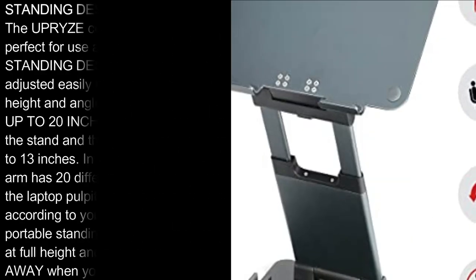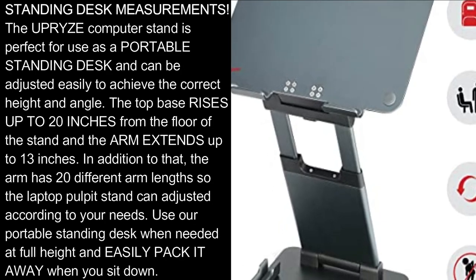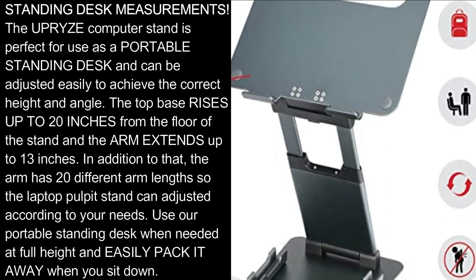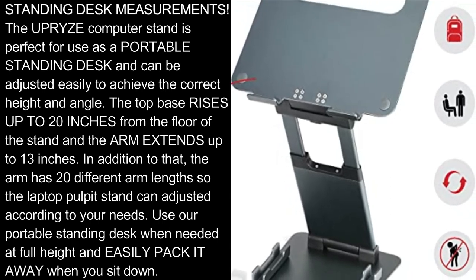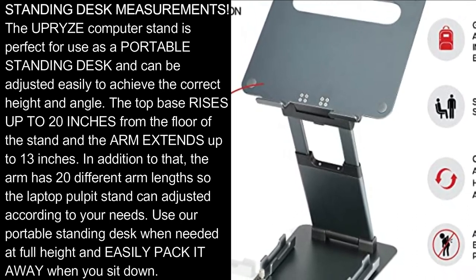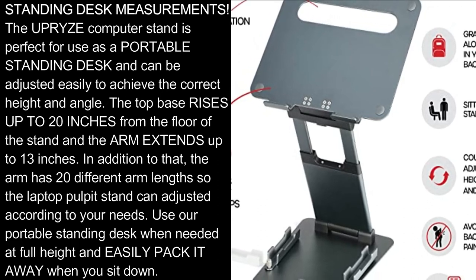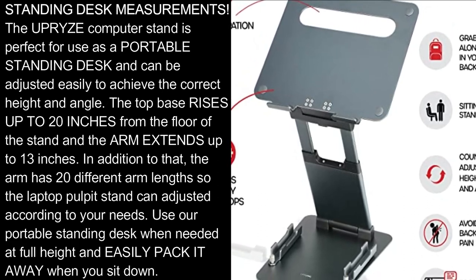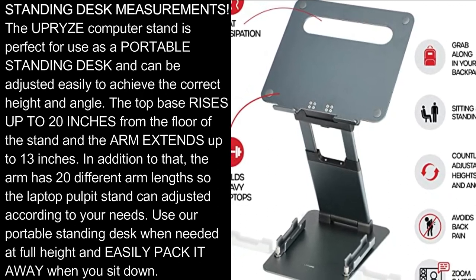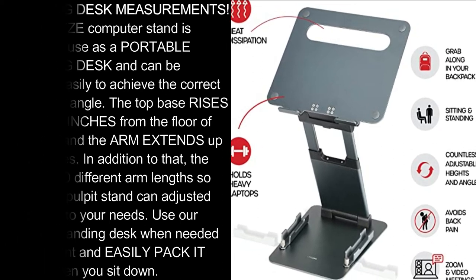Standing desk measurements. The UPRYZE computer stand is perfect for use as a portable standing desk and can be adjusted easily to achieve the correct height and angle. The top base rises up to 20 inches from the floor of the stand and the arm extends up to 13 inches. In addition to that, the arm has 20 different arm lengths, so the laptop pulpit stand can adjust it according to your needs. Use our portable standing desk when needed at full height and easily pack it away when you sit down.